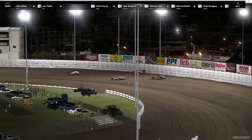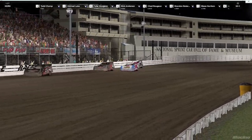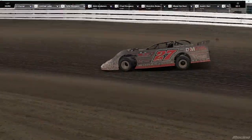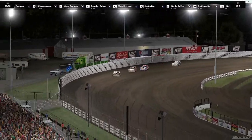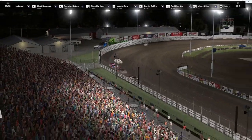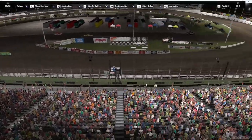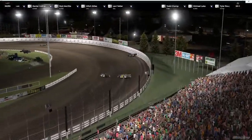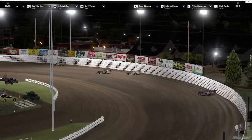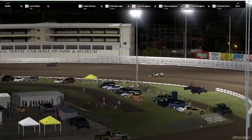Back to the field. I can't tell if something happened with Rod Merritt, that he's dropped back as far as he has, or he's just gone back into conservation mode, counting on another yellow. He's kind of distanced himself quite a bit. Lap times, he's right there with the leaders, so I think he's just biding his time, saving his stuff.